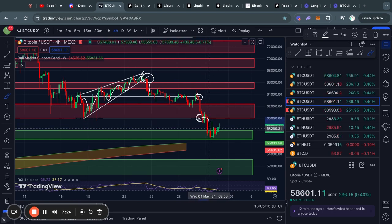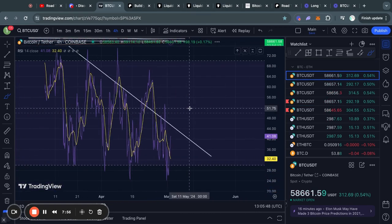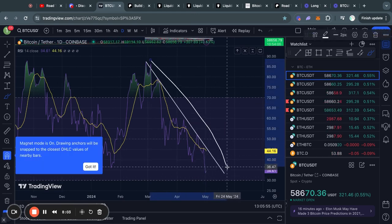However, after we lost the support at 60K, we fell back down right into the next level of support, which is sitting from about 58K all the way down to 56.5K. And that's where we are now seeing a bit of a bounce and potentially a reversal to the upside. However, before I can really start calling for that, what I would really like to see is the RSI on the daily time frame actually break above this downward sloping trend line that you see right here.